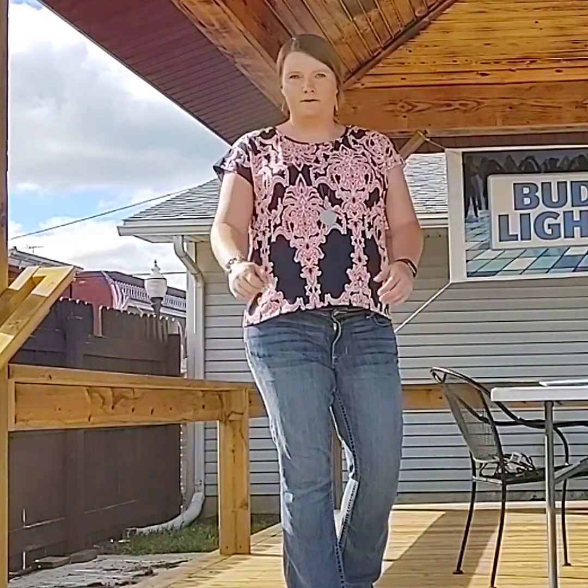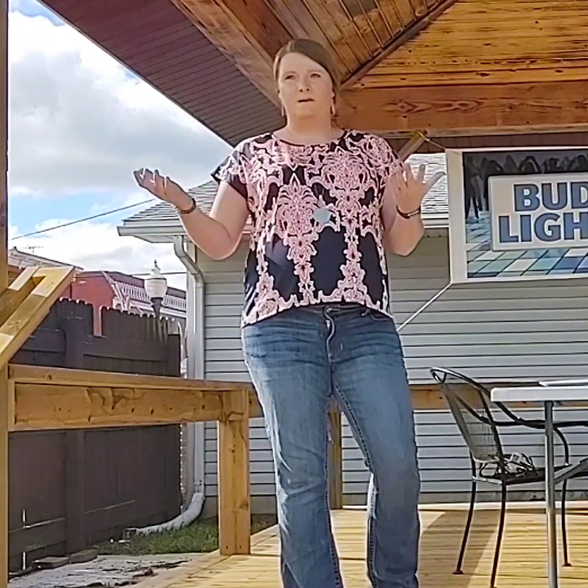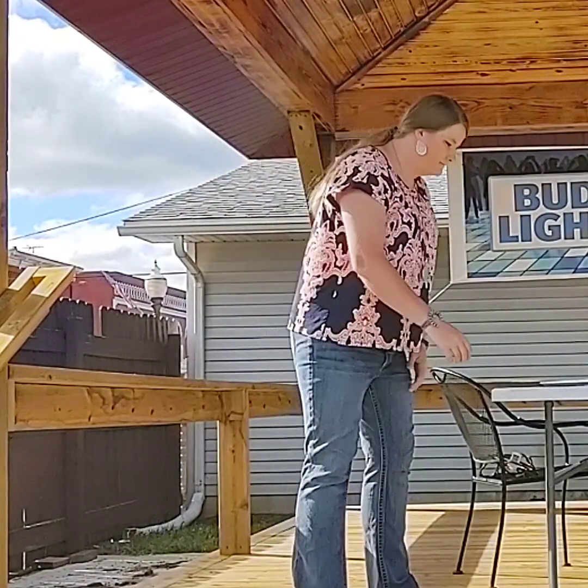Feed them off the ground. Don't feed them in a feed pan on the ground every day. Get those feed pans up. Does that make sense? Same thing with hay. Get it off the ground.